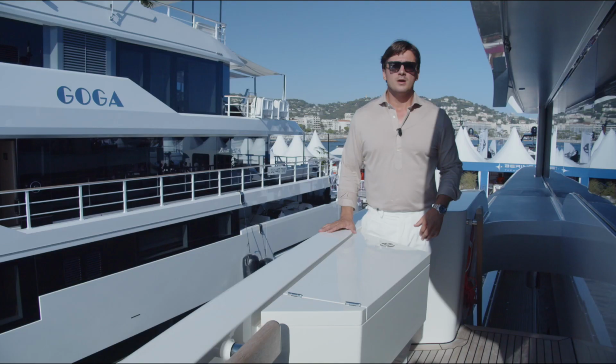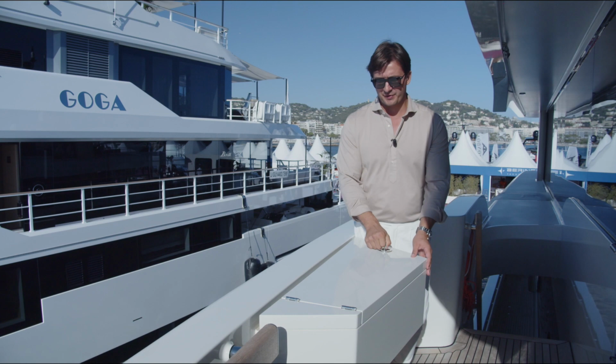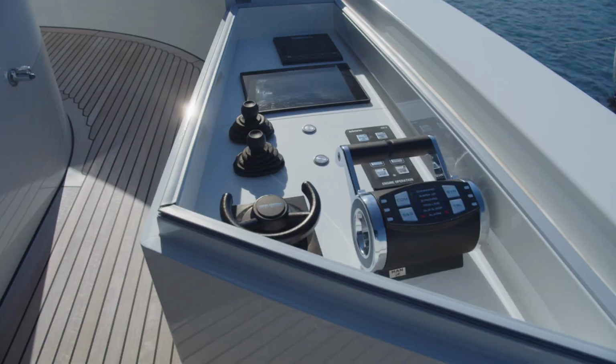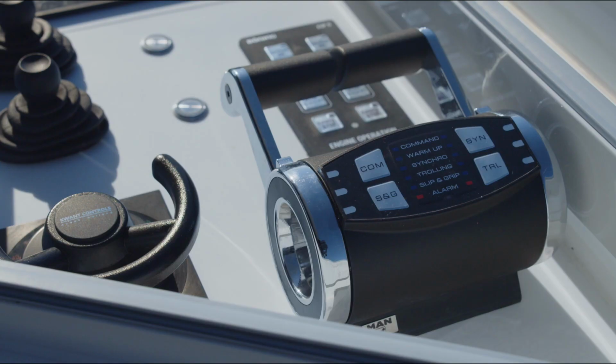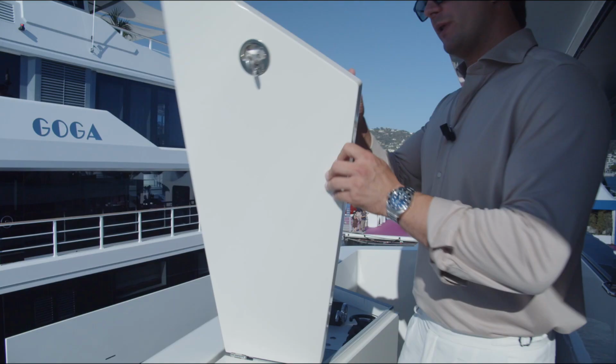Now, obviously, on this size of yacht, you will definitely need these side maneuvering stations, which basically allow the captain to maneuver at all times when mooring, especially. So you have the main levers, you have the bow thruster, you have the stern thruster, and this little wheel, basically. Now let's go to the bow part. I'll show you where the tender is.